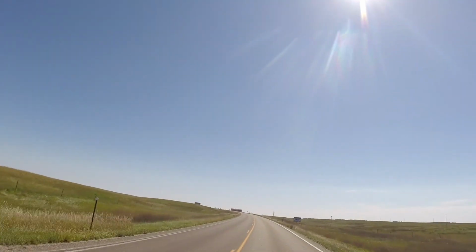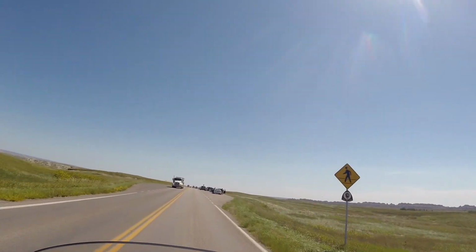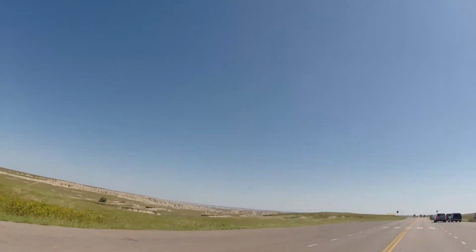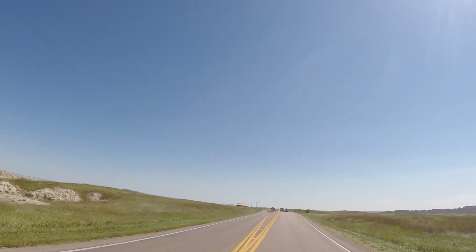So we're starting to see some erosion now. Look at that. Okay, that's different. So you come over here and then you just see that. And then you look over there and then you just see that. Okay, that is something different. Okay.